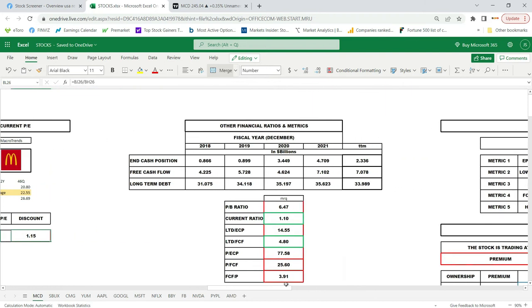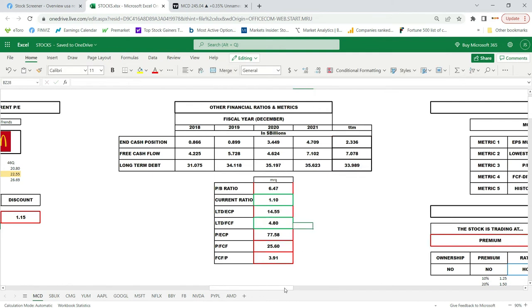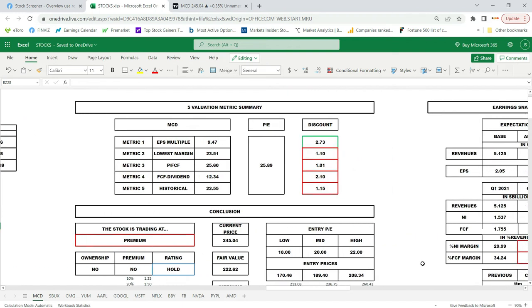Here are some metrics and ratios I look out for. PB ratio is 6.47, a little higher than my threshold of 5. Although compared to most owned stocks, MCD is still cheap, PB ratio wise. This is market cap divided by the total equity. Current ratio, above 1, good. This means their current assets are higher than their current liabilities, at least for this quarter. Their debt levels are actually high, so you might want to look more into that and assess your tolerance regarding long-term debt. This is the summary of valuation for MCD.